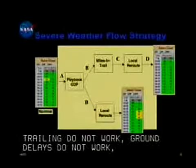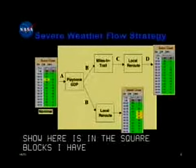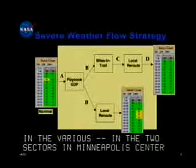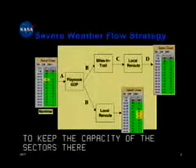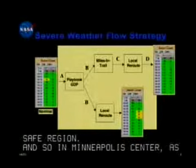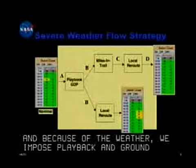So here, what I'm trying to show is, in the square blocks with the green and yellow color, how the congestion in the two sectors in Minneapolis Center is faring. I would like to see them all green, which means that I would like to keep the capacity of the sectors below the safe region. And so in Minneapolis Center, as in the normal situation, I might have congestion. And because of the weather, we impose the playbook and ground delay programs. And this causes even more congestion, which may be one option.